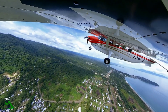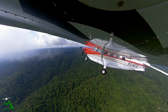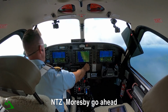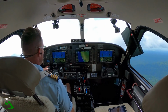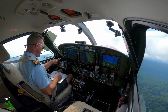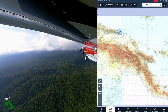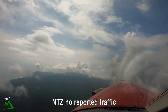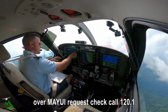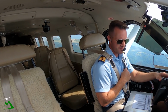Climb on up to 15,000 feet now and be on our way back to Kodiak. Moresby 6538, November Tango Zulu departure. November Tango Zulu, Moresby, go ahead. November Tango Zulu, no contact, 126.7, departed Wewak on the hour, tracking 140, on climb 15,000, estimating overhead Mayui time 33. Tango Zulu, no reported traffic, QNH 1009 over Mayui, request a check 120.1.